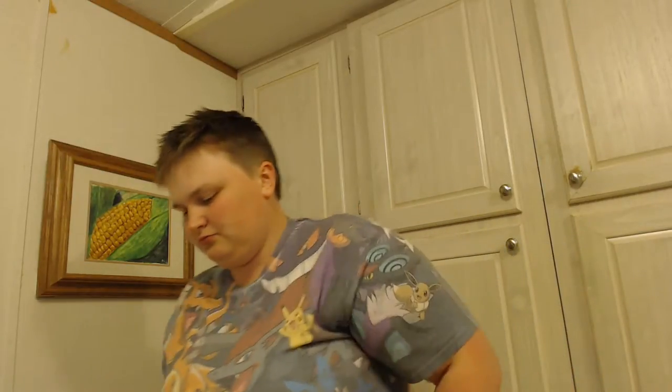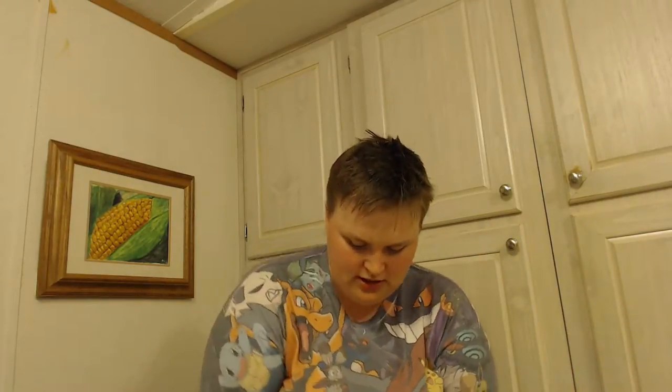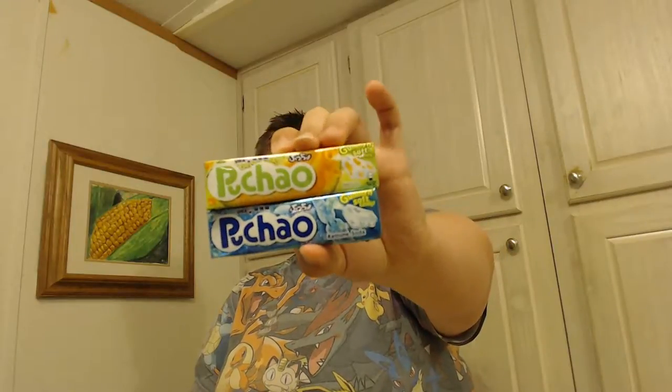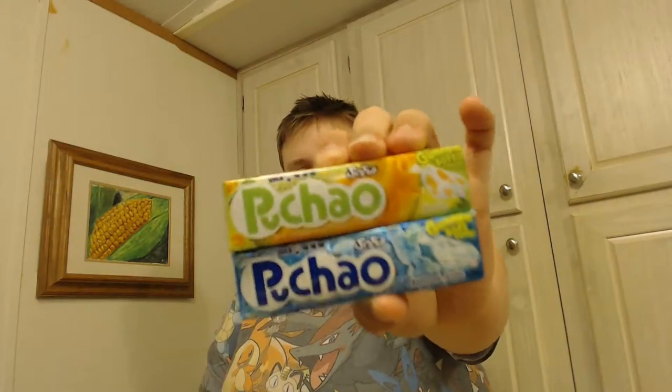So the next thing we've got is like a HiChew, but where that HiChew was made in Taiwan, this product is made in Japan. This one is a little more legitimate, and I've got these two flavors of Puchao. I assume that's how that's pronounced. I'm not great at pronunciation. Puchao.